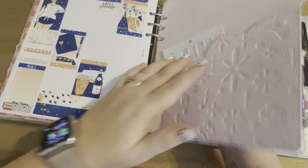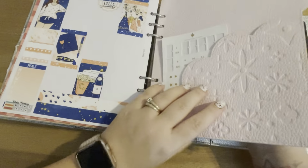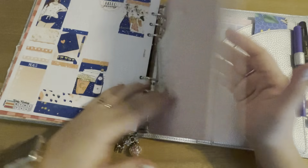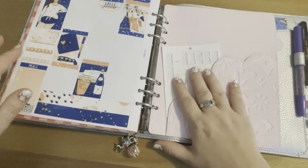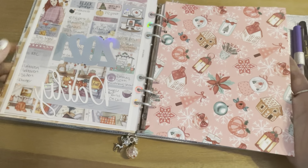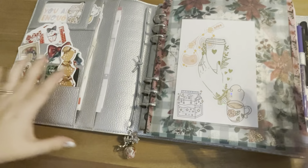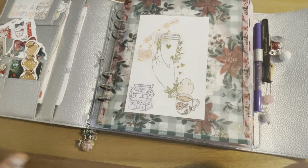Now I have this one from Aura Estelle, but it's just a vegan leather folder that I bought separately. Before I had those things, these papers were getting all squished and I did not like that. It was not a cute look. So just put a little piece of plastic back there and it'll do the trick.